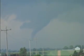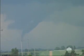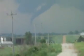Still going, it's getting all elongated. Our old circulation area over here is pretty much gone. That one's getting an elephant trunk look to it, a kink in it. Pretty tornado moving right towards us probably. Of course, I'm sure it's got a little sideways drift to it and whatnot.